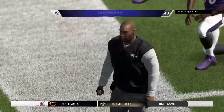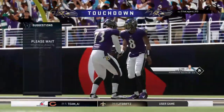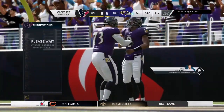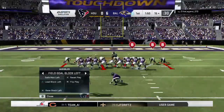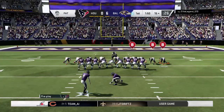And he will take it in for a Ravens touchdown. Lamar Jackson keeping it himself from a yard out. And they are able to strike first here on their opening drive. Things could just not have started any better for them. They get the turnover, the football right away, able to capitalize on offense for 6.